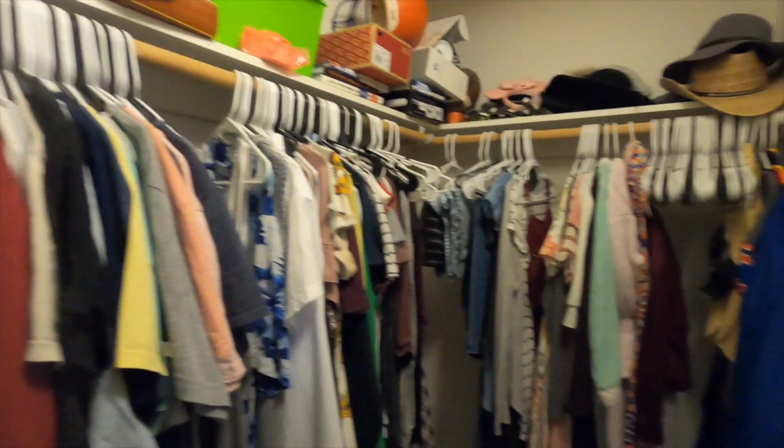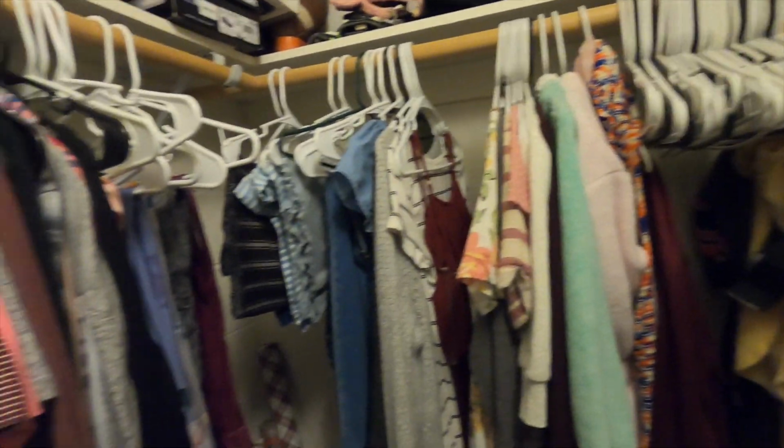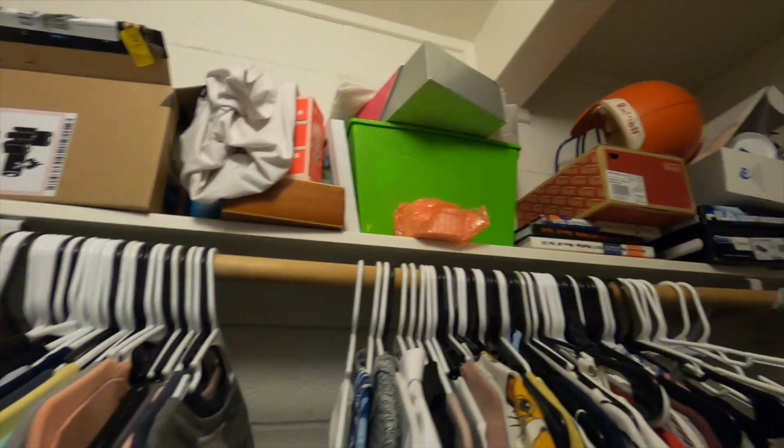This is what the closet looks like so far. It looks a ton better. I put all the shoes down here. I am gonna get a nice shoe rack and stuff, and I'm gonna change these hangers. I might decide to get rid of a few more things as I go, but so far so good. And like I said, I'm gonna have my husband go through a lot of this stuff because a lot of this stuff is his.